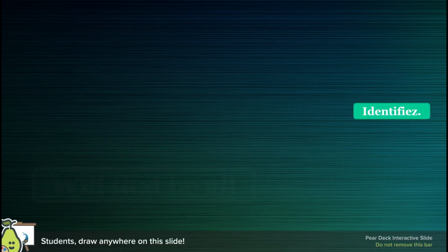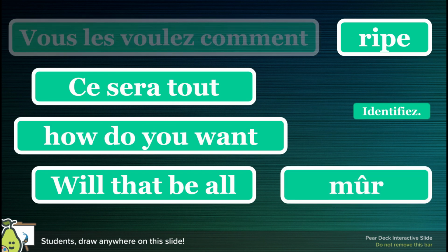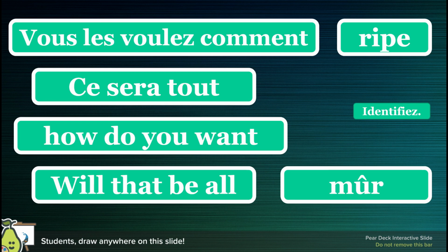Très bien. Identifier. So I've got some pictures or some words up here for you. I want you to identify what this word is. Actually, I'm going to have you draw some lines. So you're going to draw some lines to match the French to the English. I was going to just say it out loud, but I'll have you draw some lines. Pause the video if you need a little bit more time. Allez-y, here we go. Okay, so we should have matched ripe with mûr, then voulez-vous comment with how do you want, and ce sera tout with will that be all.